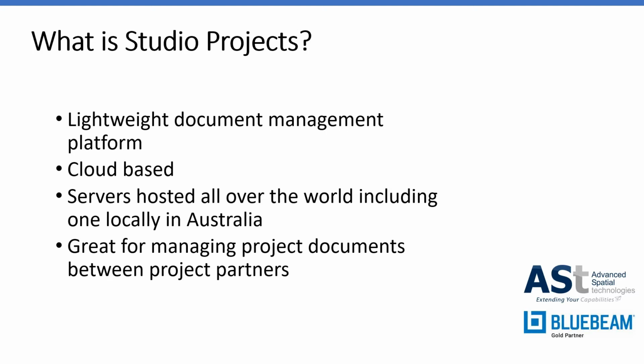So what are Studio Projects? Basically, it's a lightweight document management platform. It's cloud-based. Servers are hosted all over the world, including one locally in Australia that was launched late last year. There's servers in the US, UK, Australia, Germany, and Sweden now. Basically, it's really good for managing project documents between project partners.